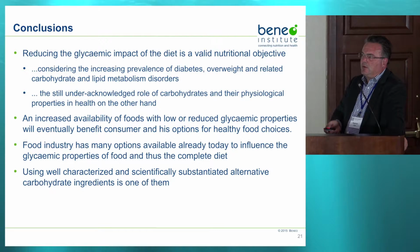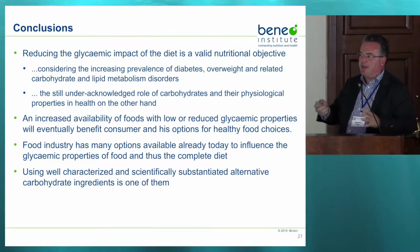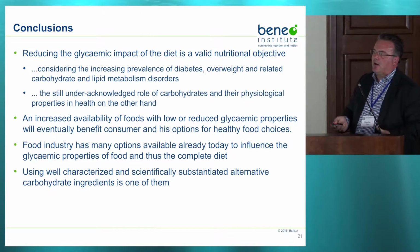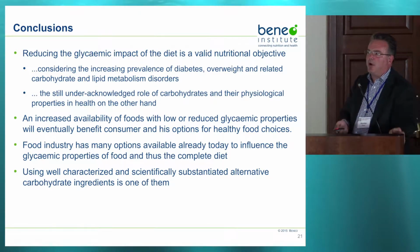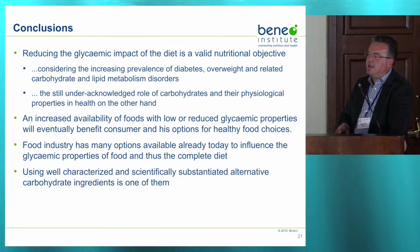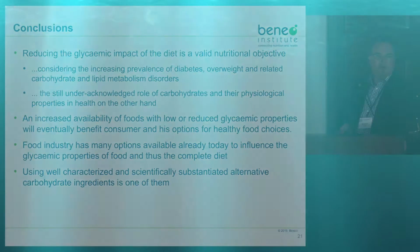We also are aware that the food industry has many options available. Jennie Brand-Miller already addressed the issue of breeding options, but the other, and I think more applicable, option to modify the glycemic response of certain food products is certainly the use of alternative carbohydrate ingredients that have a lower glycemic response than the conventional forms. And with that, I thank you for your attention.